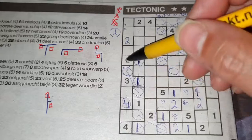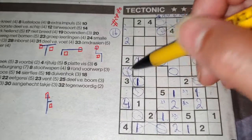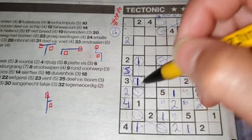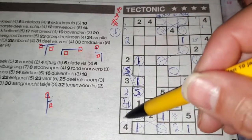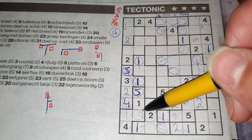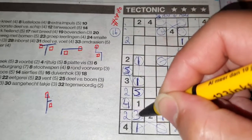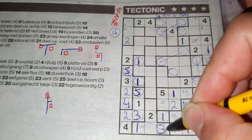Alright, so two numbers left in this area for the numbers 2 and 5. We have a 2 there, no 2 there, 2 should be here, and a 5 goes there. This box is connected with that box, should be also a 5. Two numbers left in this area for the numbers 3 and 2. We see that 2, no 2 there, 2 should be here, and a 3 goes there. This box is connected with that box, should be also a 3.